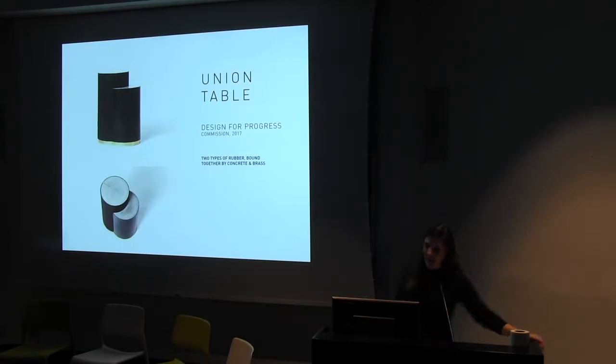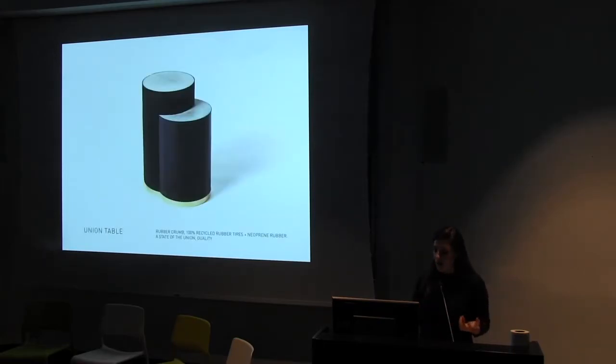that we are facing. So the idea was to think about bringing together two types of rubber and this notion of duality and fusing of materials, and really playing with the texture of the pure black neoprene and the recycled rubber tire material, and how do they come together. And then also bringing in this idea of what is the state of the union and that duality that exists. So it's really largely about using design through materiality to also convey some meaning.